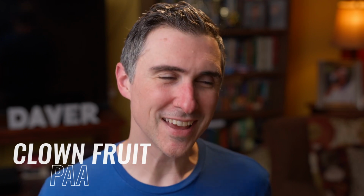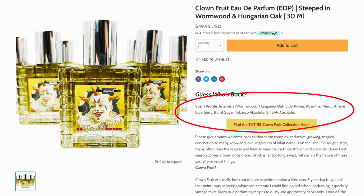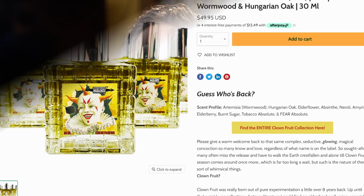All right, last but not least is Clown Fruit. Now, this is one scent that comes back each year around this time. The Cult of Clowns loves the Clown Fruit scent, and I can see why. It's a great scent. Now, notes in this are elderberry, oak, absinthe, and tobacco. Now, again, this is another one that I reviewed last year, but I wanted to throw this one in because it just came out recently, and it's definitely worth checking out.